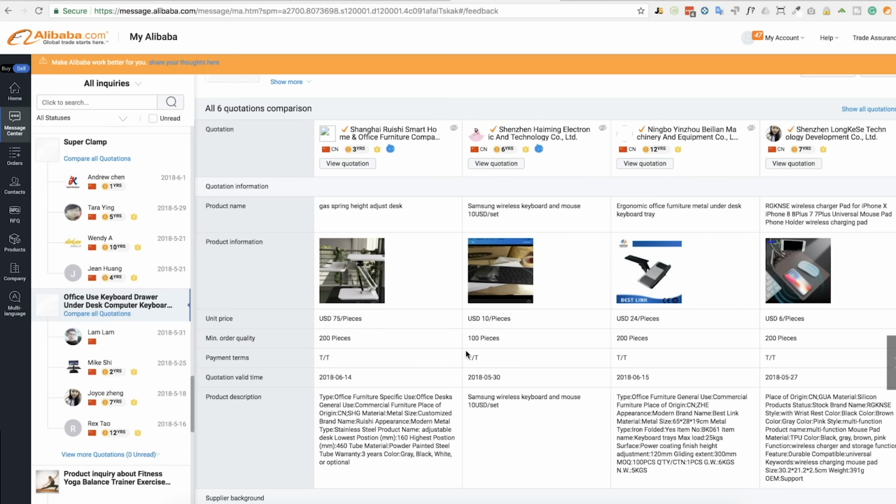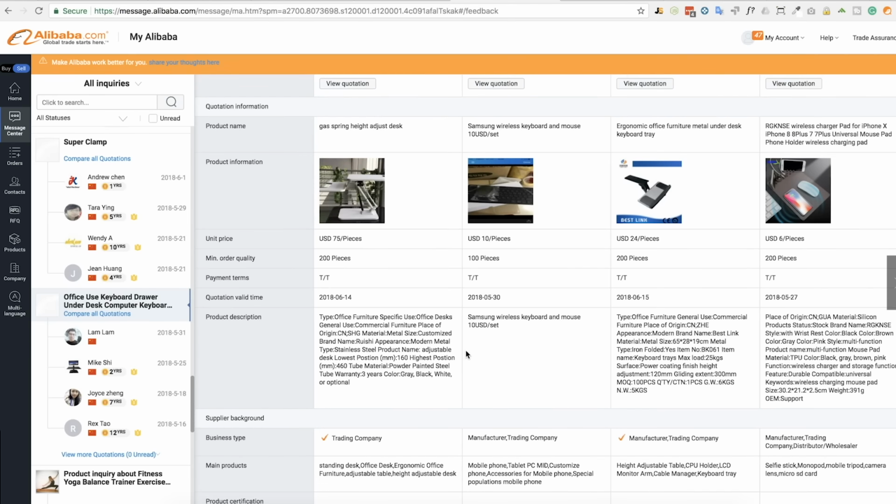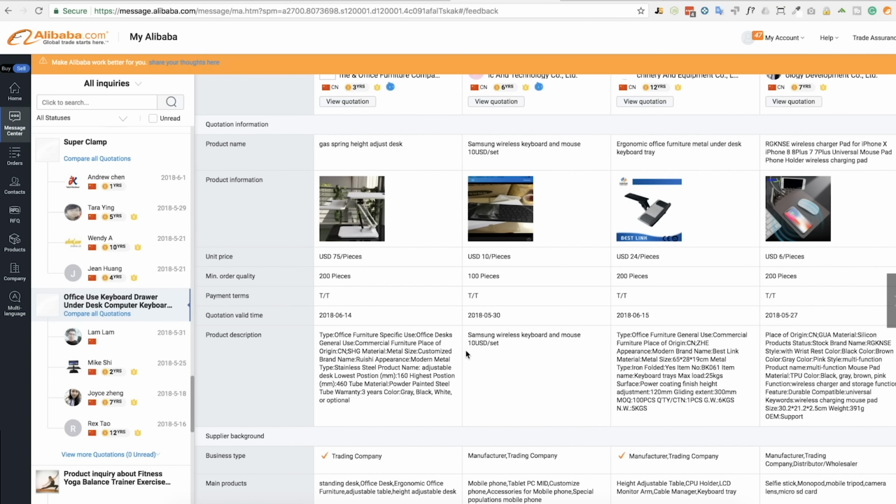Now, this isn't to say that they're going to be the best to work with or have the best response times or best English or anything else, but it starts to give you an idea of different factories that are out there. And these are people who are obviously looking for your business because they submitted a quotation for you.